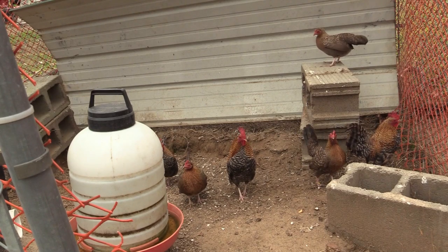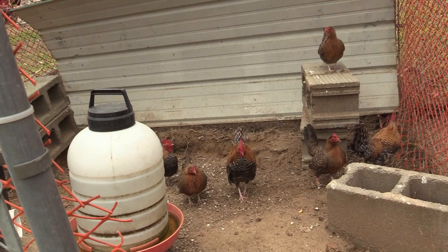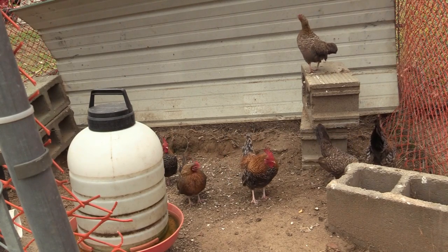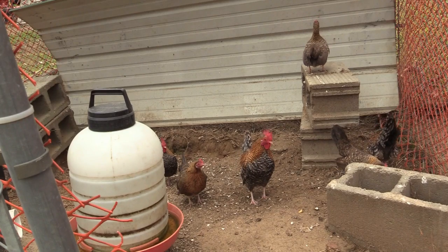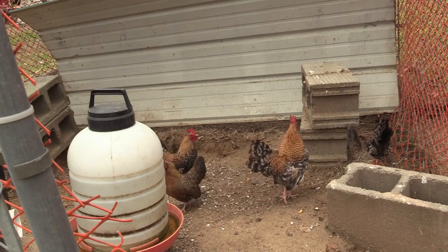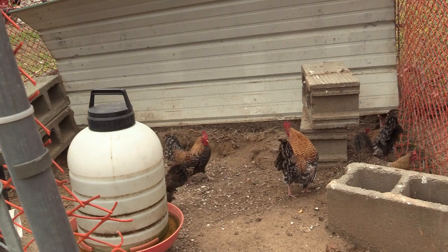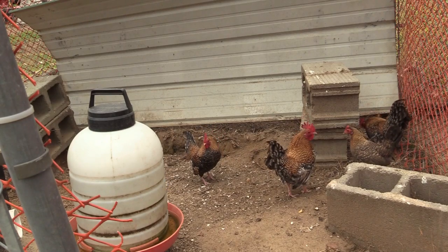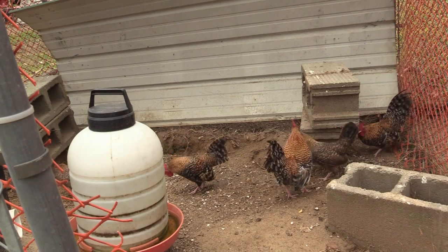But anyways, they're really great birds. They're pretty good egg layers. They lay a very small white egg, about the size of a golf ball, maybe a little bit smaller. Some will go broody. Some of the hens will go broody. A lot of game chickens in general will go broody.